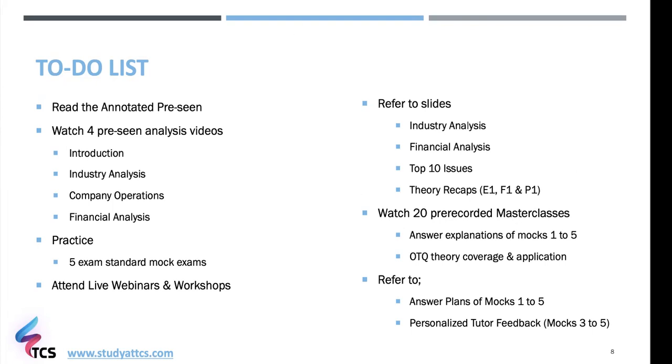Then you have to watch 20 pre-recorded master classes. As I mentioned earlier, we have developed 5 exam standard mock exams, which are pre-seen specific as well. Just like in your real exam, each mock exam consists of 4 main tasks. So 4 tasks in each mock exam, times 5 mock exams, comes to 20 tasks in total. For each task, we have developed a set of master classes, 20 master classes in total. If you watch these master classes, you are in a position to understand the logic behind each answer, as well as learn theory and improve your application skills.